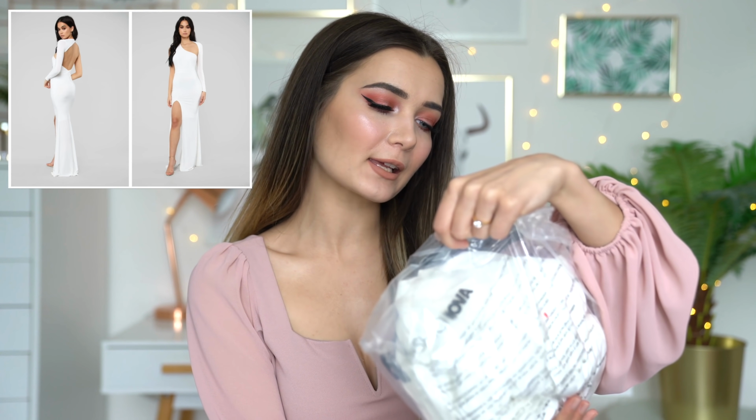But if you guys want to see what dresses I picked up from Fashion Nova, then let's get on into the video. Okay, so the first dress we have is this one right here. It's a white dress. This is called the Feels Like Lust One Shoulder Dress. So this one cost me $35. It's not a bad price for a prom dress, and from what I remember, it looked like a pretty good one too. Okay, so this is it.